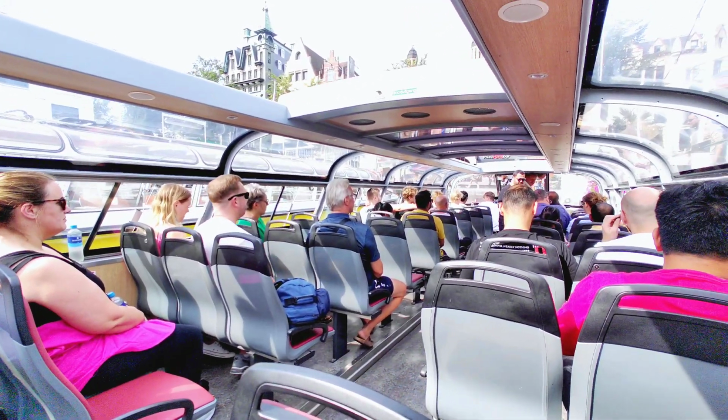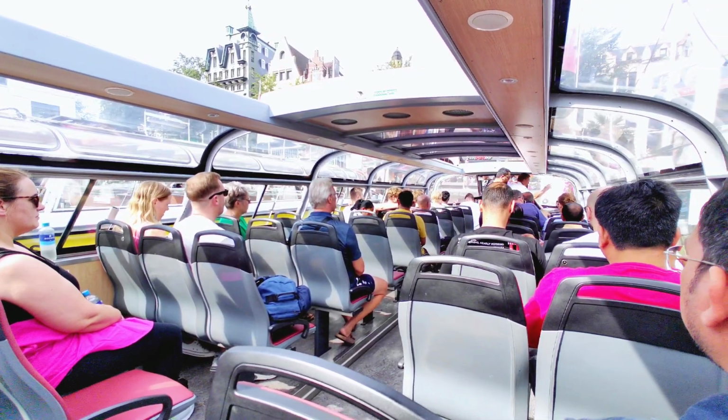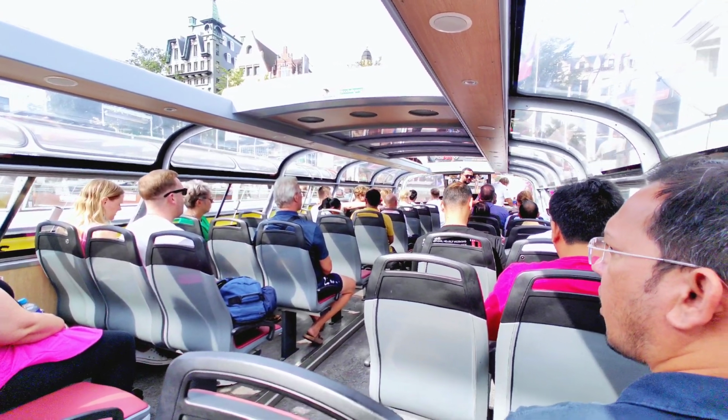Kapten yang masuk. In the case of an emergency, take a moment to note where the emergency exits are.